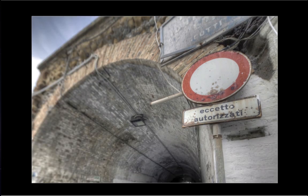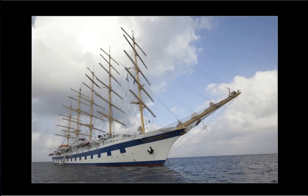If I had shot this without tilting my lens, this would have been perfectly sharp. I just wanted to give you some context around what I was living on for 2 weeks. Yes, extremely dank place. No, not at all. This is the largest square rig sailing vessel in the world. I'm proud to have called this my home for 2 weeks.